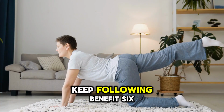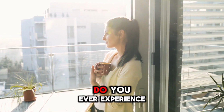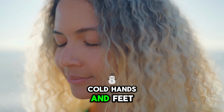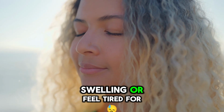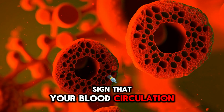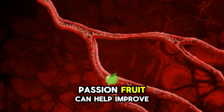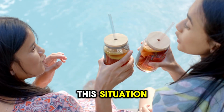Keep following. Benefit 6, regulating blood circulation. Do you ever experience cold hands and feet, swelling, or feel tired for no reason? That might be a sign that your blood circulation system has a problem. Luckily, passion fruit can help improve this situation.